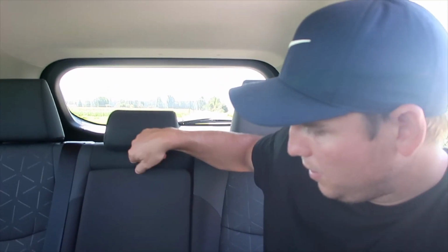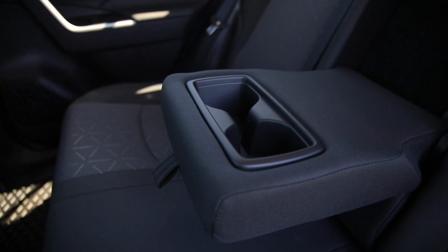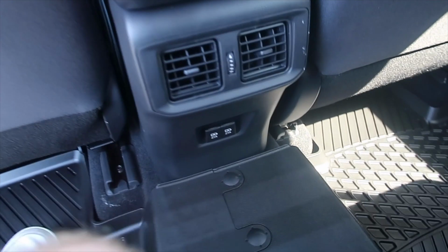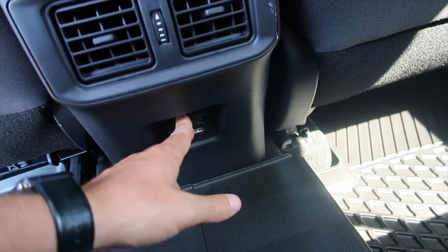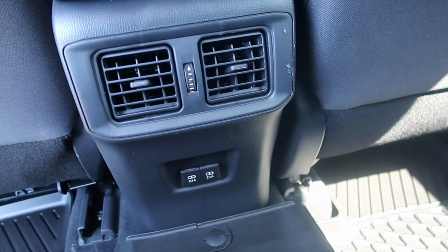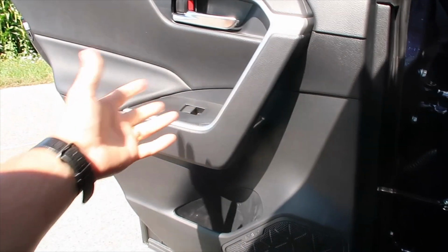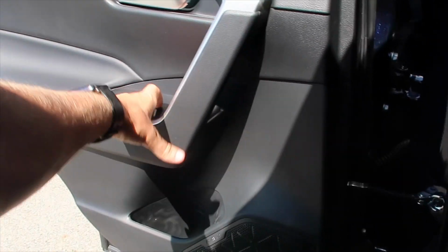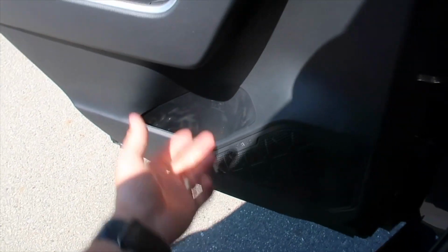And then in the middle here, this part comes down and you have 2 cup holders right here. So this is always a good thing. And then when you look a little bit further, you can see here that there is 2 USB ports right here. So one thing with this car is that it actually has a lot of USB ports, which is nice. And then you have your air vents right here, and kind of your basic stuff that you just want on your door, like your window operator. You got a place that you could put a water bottle if you wanted.